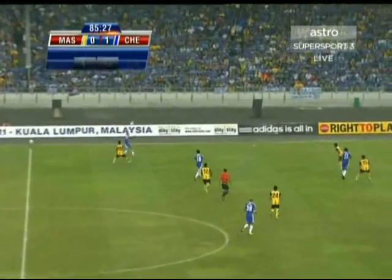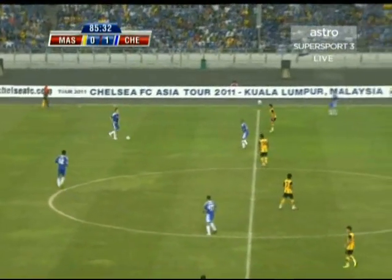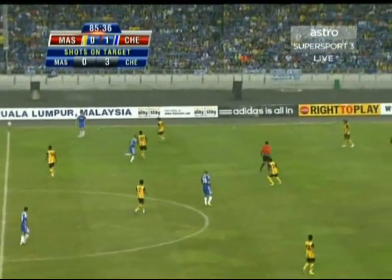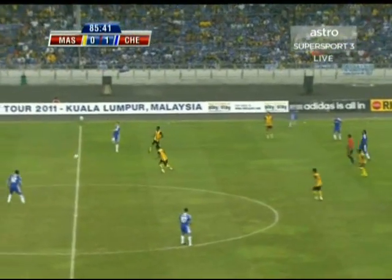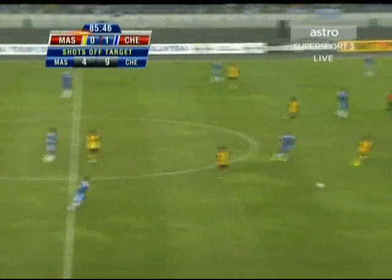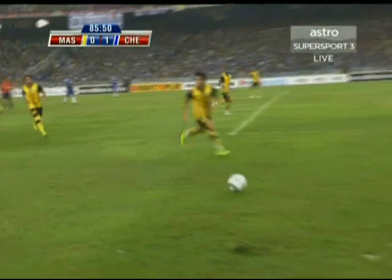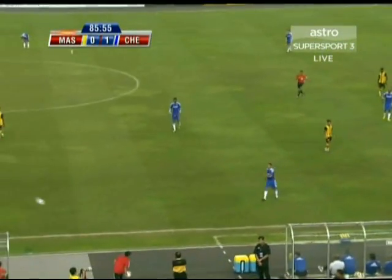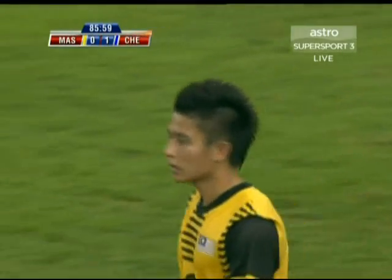In actual fact, he was given three opportunities. He could have gone left side of Turnbull, right side, and he could have gone through his legs as well, because Turnbull stood up. The chance gone a-begging in the 85th minute. That could have been the equaliser, and it would have been a great equaliser as well because the build-up was magnificent. Here's Sturridge, losing out again. What a moment for Tamil Arasu.